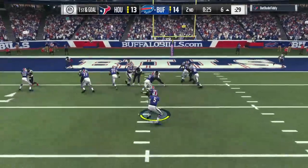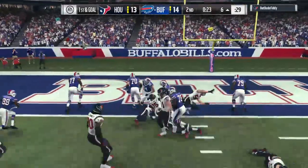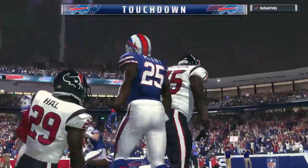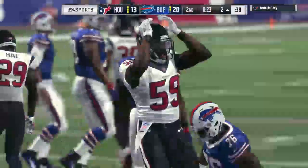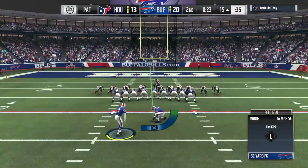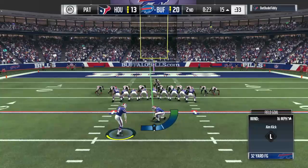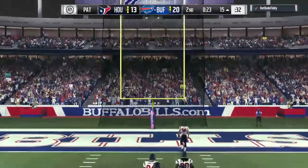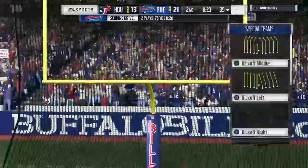And here we go on 1st and goal. Now McCoy. And he is into the end zone for a Buffalo touchdown. LaShawn McCoy with his 2nd touchdown here in this first half. And the Bills will add on to their lead. And with that, the lead is up to 8.